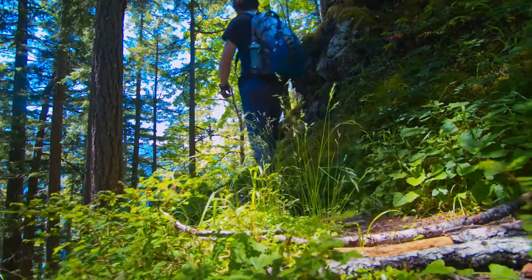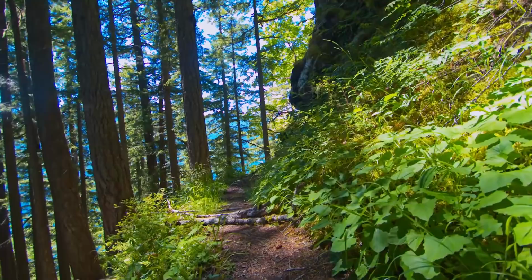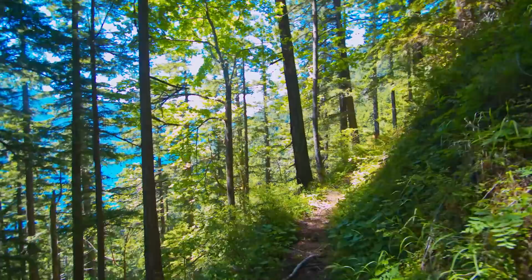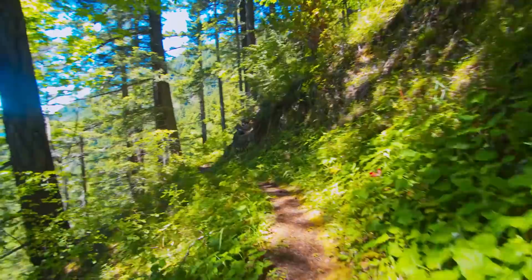Looks like a lot of people have certainly gone over there. Does it go anywhere? I don't think this actually goes anywhere. This is probably the original trail.